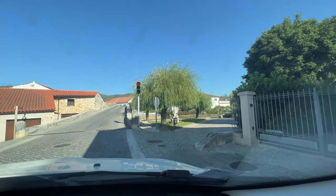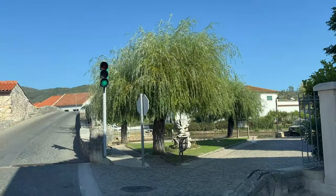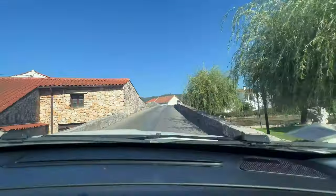Hands on the phone, steady aim, zoom into the goose, zoom out, go look at the light, then go over the bridge. Okay. Now film the bridge. Need a videographer.